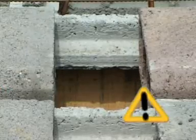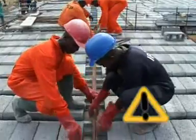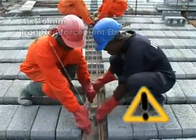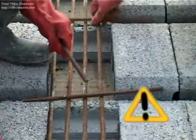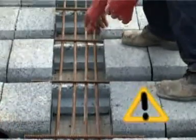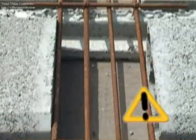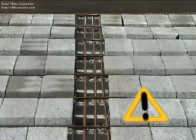A board is placed under the hole left behind. 4 16mm iron reinforcement bars are then placed and tied into the main beam at both ends. Reinforcement is then tied across the 4 rods, ready for casting. This in effect creates a shallow beam hidden inside the slab.